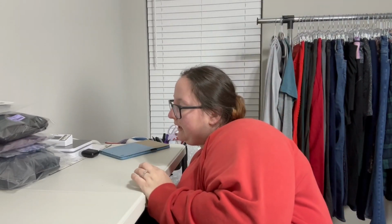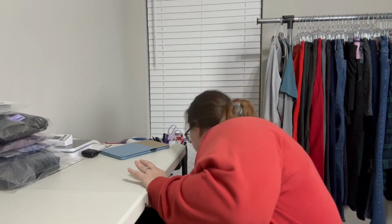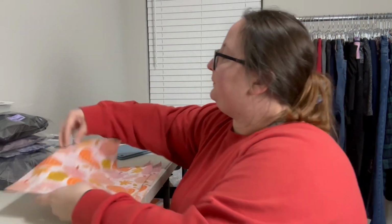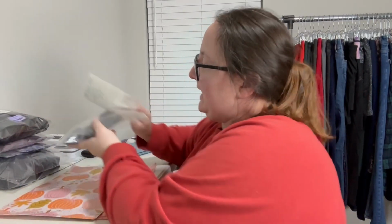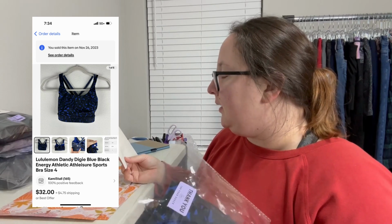Okay, then we have technically 4 sales on eBay, but one of those items I did bundle three items into one. So we will go over those here in just a little bit. Okay, so the first one is a teeny tiny item. This is the Lululemon, a blue and black print Energy sports bra.